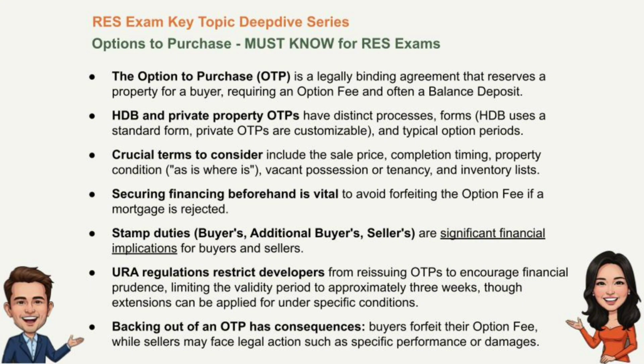And just for clarity, a replacement property in this context refers to a second property purchased to replace the owner's current property, where the current property will be sold within the timeline required for stamp duty remission.